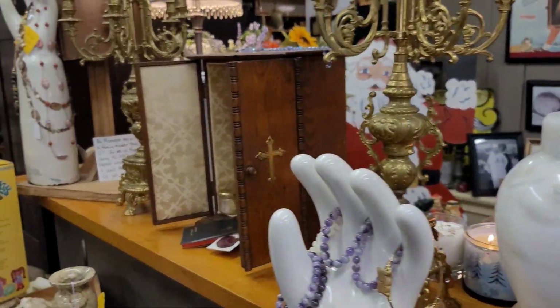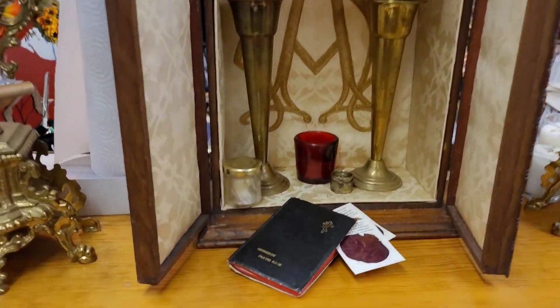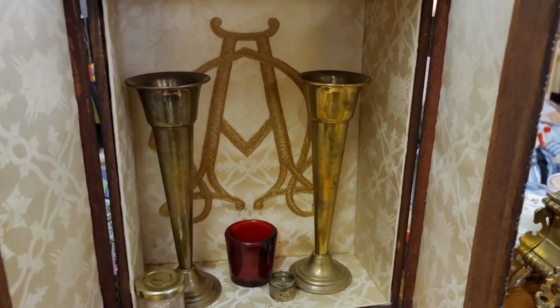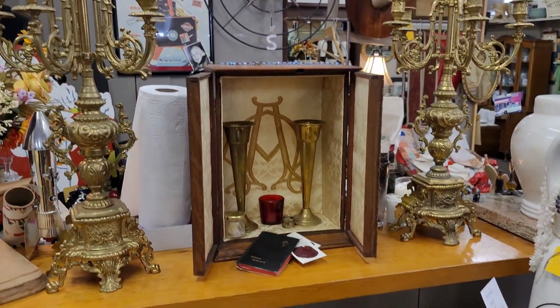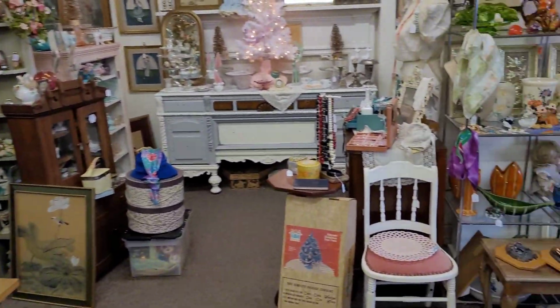Look at these candlesticks. Oh, the candelabras. We've got a little communion set here too. Quite amazing. I was kind of curious about getting it, but I decided not to. But look at that. Isn't that beautiful? I mean, great eye. Of course, we've got some glove displays there.